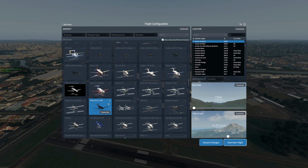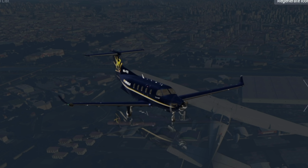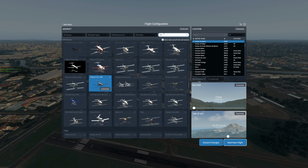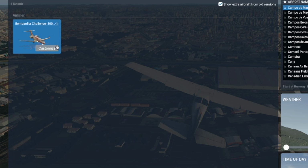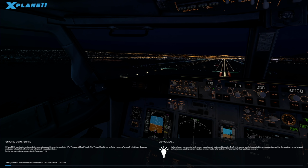Now, besides all that Cessna general aviation traffic, I can believe that there are a lot of private jets operating there as well. So, you know what? Let's actually try the Challenger 300 from Bombardier. This will actually be quite an interesting landing, because the Challenger 300 needs quite a long runway, even though I think this runway is long enough to at least legally be able to operate that plane here.